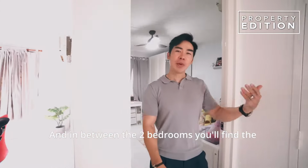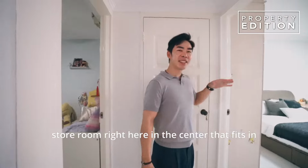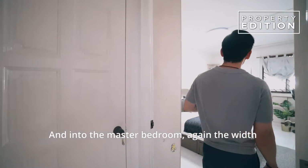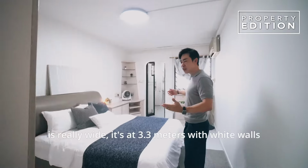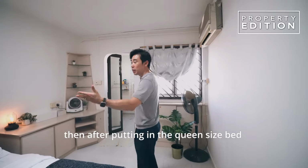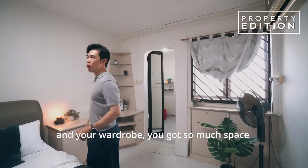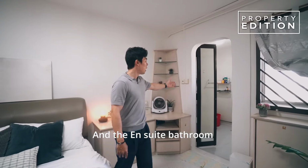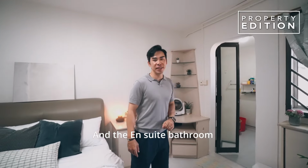In between the two bedrooms, you find the storeroom right here in the center that fits all your belongings. And into the master bedroom, again, the width is really wide, at 3.3 meters with white walls. After putting a queen size bed and your wardrobe, you've got so much space here at your dressing area. And the ensuite bathroom has already been renovated.